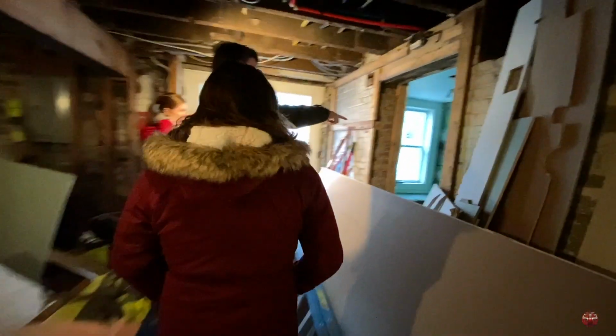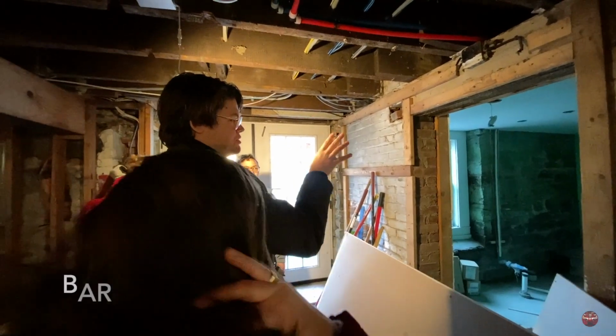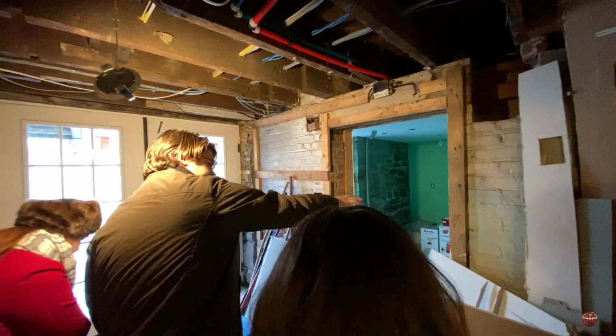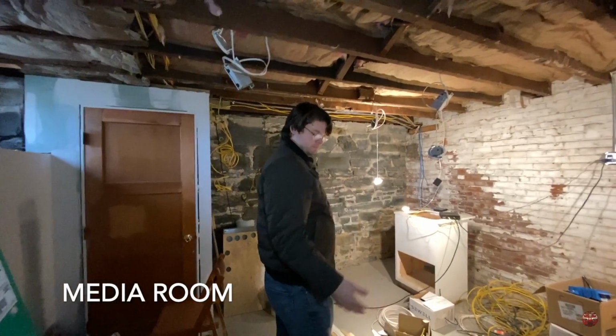So actually, behind that wall, there was a little oven there. It wasn't in great shape. So all right, I'll just sheetrock. So we're going to make this into a bar, ice maker, all that kind of stuff. And then here will be a cafe table. Over here is media room, TV room. I don't even know, TV on this wall, the couch here. Floor's going to stay like this.